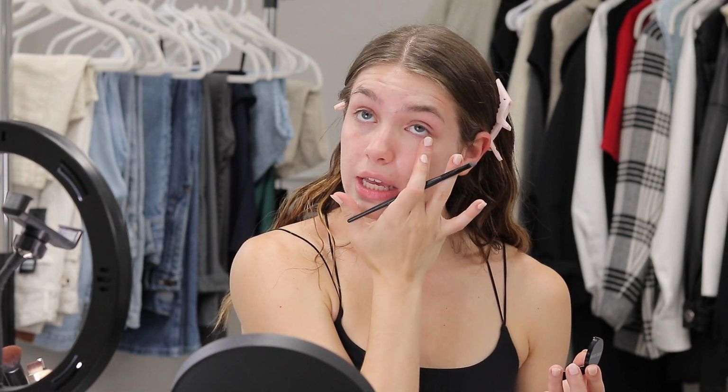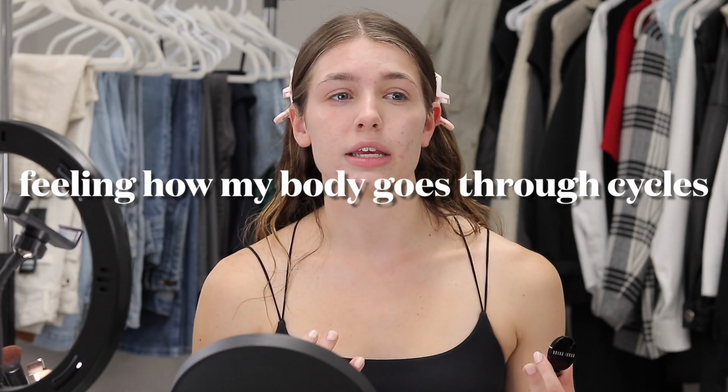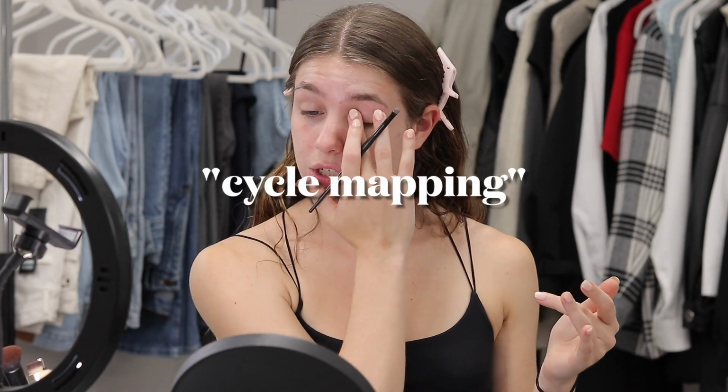But the biggest thing that switching off of my hormonal birth control has helped me with is getting my period back and seeing and feeling how my body goes through my cycle, and seeing how my skin changes throughout my cycle, seeing how my mood changes throughout my cycle. So I've started this thing called cycle mapping, which I've talked about in a few videos, but I haven't gone very in depth. And I'm not a doctor, so none of this is medical advice. This is just my personal experience.